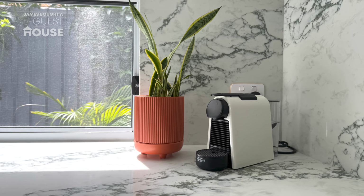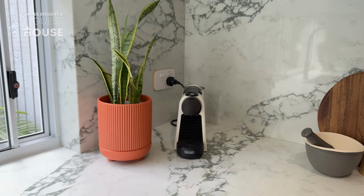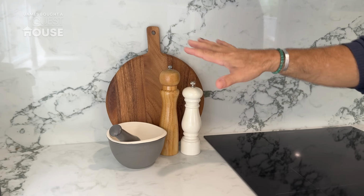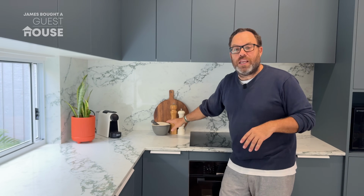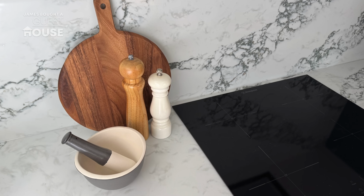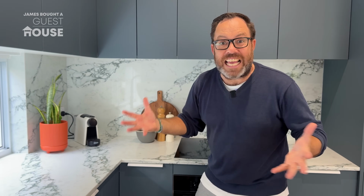Over on this side of the kitchen, it's very simple. I've got a coffee machine. It's a good looking one, but of course it makes coffee. A plant, and the color on that little pot, of course, picks up the color on my front door. And over here, there's a little story being told, but it's a chopping board, salt and pepper shaker, and a mortar and pestle, all useful things that can be used in the kitchen. Easy to grab, but they also look nice as a collection.